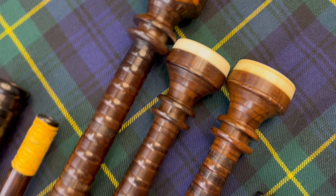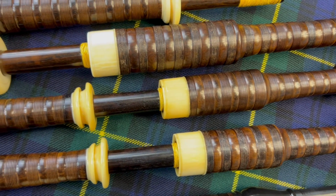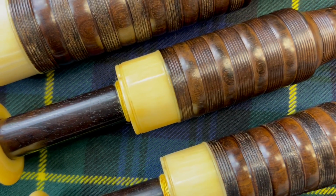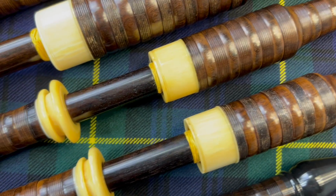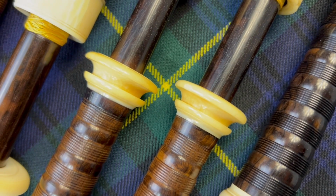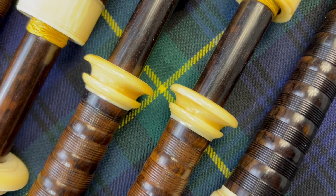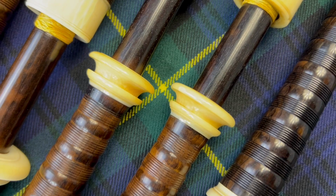The sticks are fairly narrow. The design on the mounts is quite minimalist. The ferrules have a couple of very small scribe lines and a very small bead. The projecting mounts display what we call a parrot's beak cut bead. In other words, that small lip below the larger part of the projecting mount is cut flat on the top, like a parrot's beak. That was very typical of the Edinburgh school.